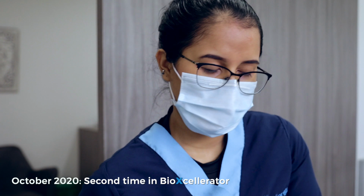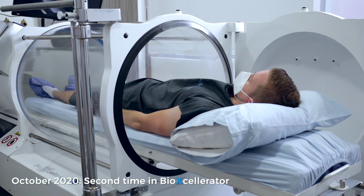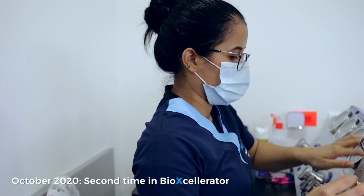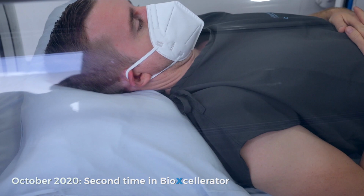Last treatment, I progressed pretty well after a few months, and so this treatment, I came in a whole lot better than I was previously. So I'm looking forward to seeing how things progress over the next couple months, because last time it was really, really good. So I'm expecting good things this time too.